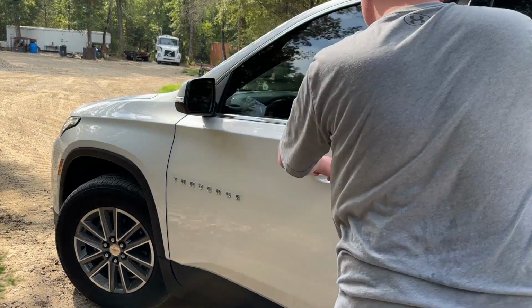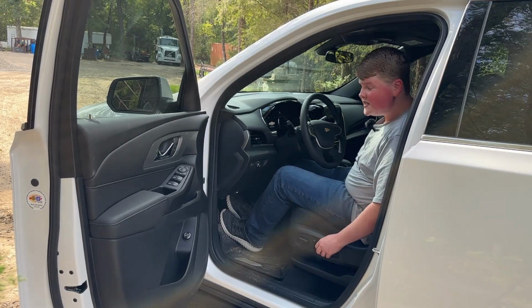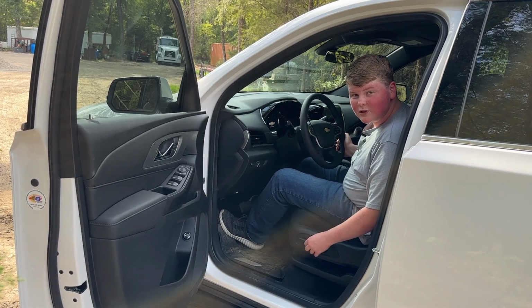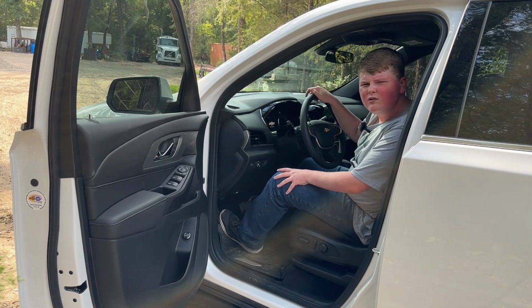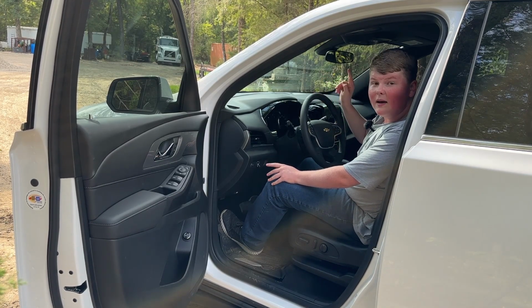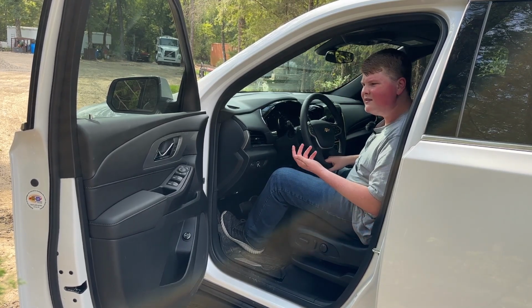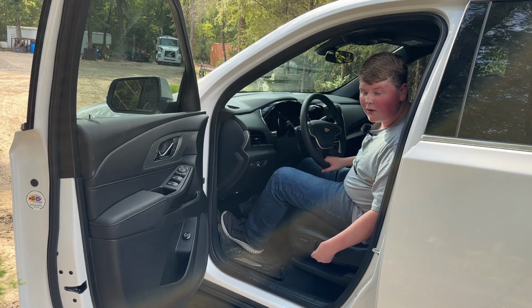Hopping into the front of the Traverse, you find these actually pretty durable feeling cloth seats, which are heated. You have 8-way power adjustable on the driver's side, although I believe it's either 4 or 6-way, not power, it's manual on the passenger side. So you have to throw your weight around to adjust the seat, but it's fine. At least the driver's side is power and has power lumbar.